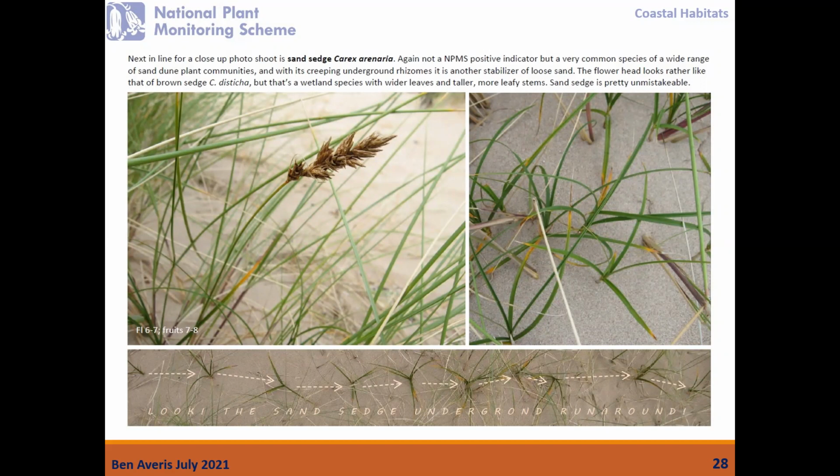The way you see it in the dunes is that you have one tuft and then another tuft, all just a little distance apart. They're connected underground with the rhizome, and they can form straight lines, as I've shown in the photograph at the bottom there. So anything looking like that in a sandy place by the sea, that's almost certain to be that species.